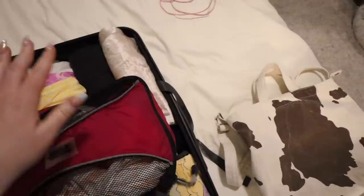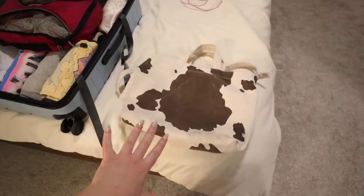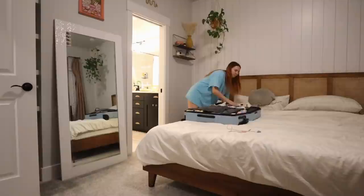Just shove it. I'm going to try to fit this because I feel like I could use it as a beach bag and also a reusable bag when we're there. So I'm definitely going to try to fit this if I can in here too. And I have this side all zipped up and it's really not too puffed up, so I think I should be fine. So now comes time to close the suitcase.